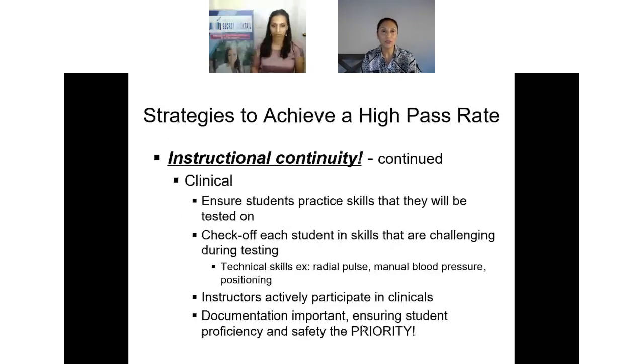Okay, so in the clinicals, again, strategies to achieve a high pass rate for clinicals: ensure that the students practice skills that they will be tested on. So I know there's a disconnect between theory in the lab and then going out and practicing those skills in clinicals. I get that, because I've done hundreds of clinical hours, both as a nursing instructor, LPN instructor, and as a CNA instructor. So I understand that. But nevertheless, that's why it's so important for us as instructors to be there with them in clinicals and actually helping and doing skills, being actually engaged with them.